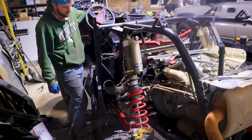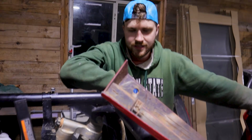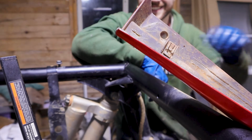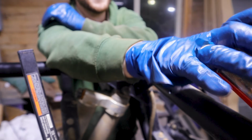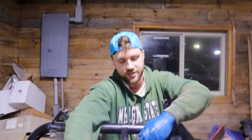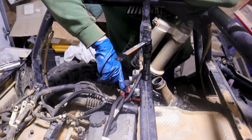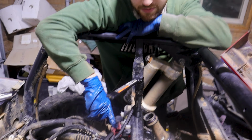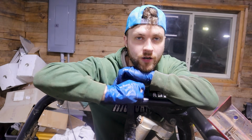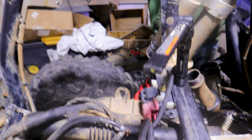Sounds better. I still think the battery's weak. Restart. So off a hunch, I swapped these two ignition coils because I had them apart, and I just kind of guessed which one went where. So I swapped them, and the timing is perfect.